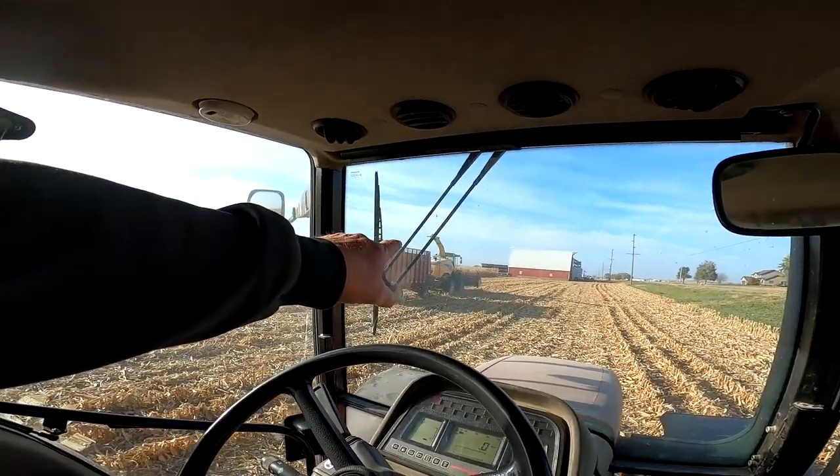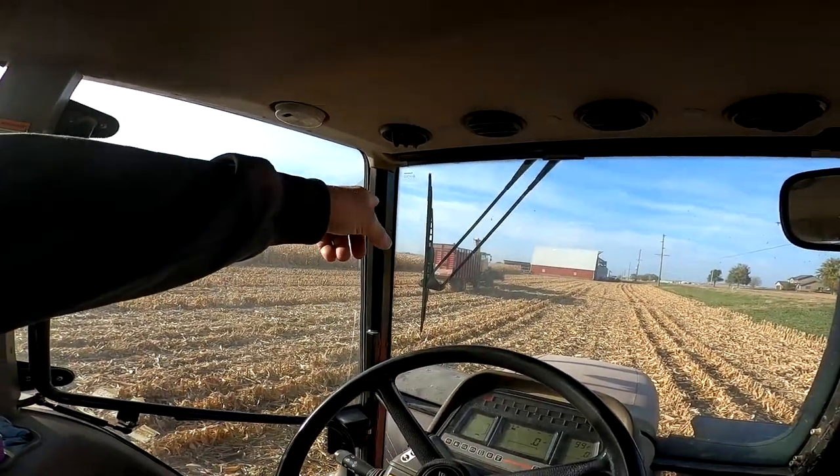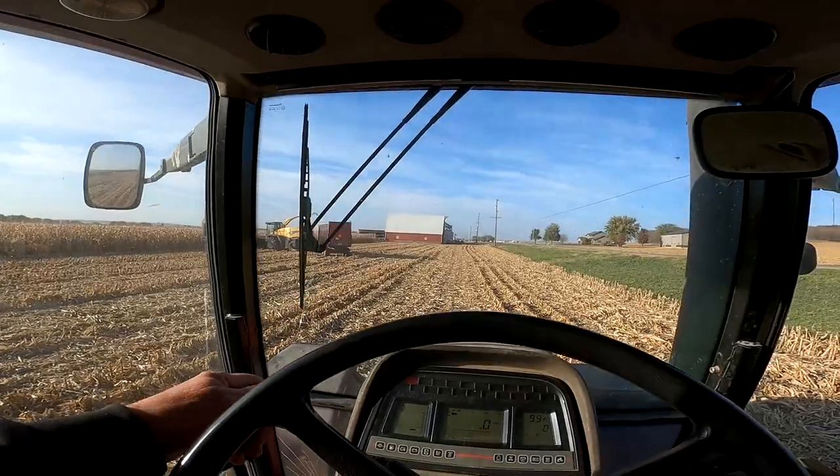You got the chopper there, the wagon, he's gonna bust through here and I'm gonna follow him. He's gonna dump into that one until we get down to where he can shoot into mine. We'll fill mine up, take it back, go get an empty wagon, come back. Hopefully he'll have that one empty or full. They're going south and we're north. They're beans, we're chopping corn.